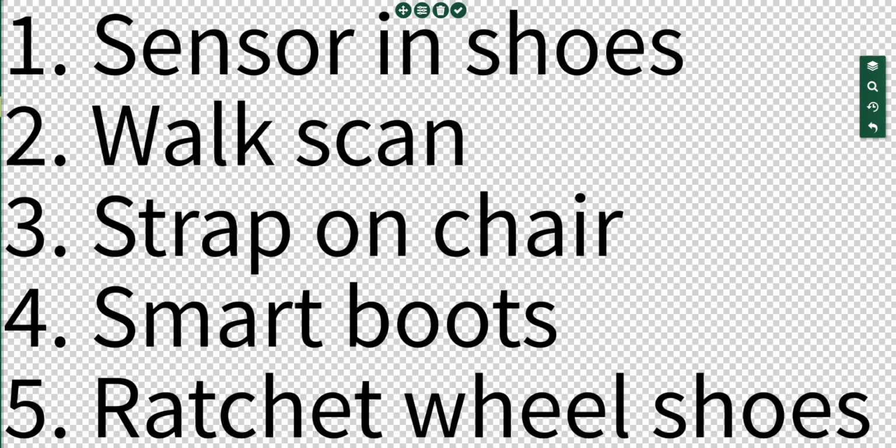You could certainly combine these two things together, because walk scanning cannot give you as much about the actual pressures and stuff, and might not be as detailed an analysis. But the sensors in the shoes miss out some of the exact movements with the hips and knees and back and stuff going on, and so to combine them, you might get an actually more accurate picture overall.